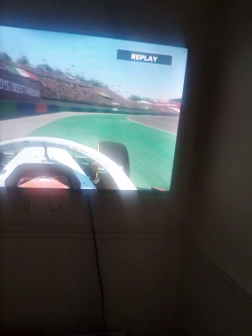Boom! Failure, guys. Oh, and that is Ralph Boschung in another spin, and that is going to be a dreadful day for Ralph Boschung. He'll be hoping to keep that car going. He's trying to point it in a perfect position, and Boschung has got going again, and he's hoping that he doesn't make any more spins.